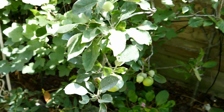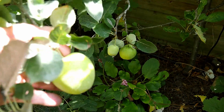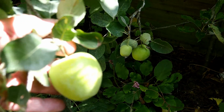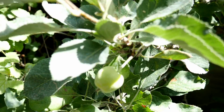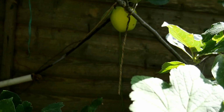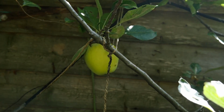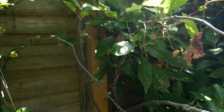And there are some apples. Cox's orange pippins are the bigger ones. Now this particular tree here has got several different types of apple all grafted onto the same one. Can't remember the names of them all. Might even be a cooking apple amongst that. Strange how you can graft different ones onto the same rootstock.